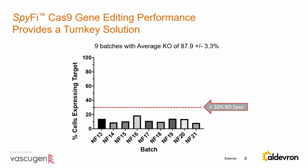Briefly, what we have here is just some really simple data, just looking at knockout in iPS cells. So we're working here with a company called Vascugen, which is also based with us in Madison, Wisconsin. And Vascugen works on iPS for cardiovascular disorders.